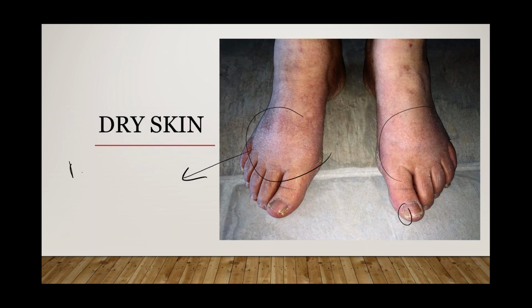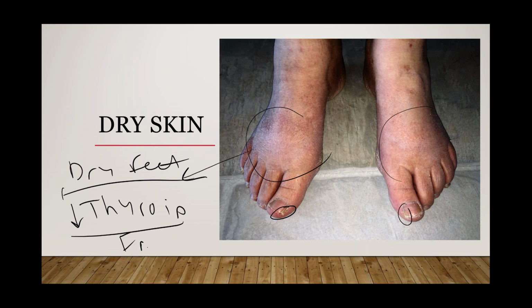It gets worse in the winter when I have to turn on the heat. Yeah, you betcha. And you see that fungal toe right there? Yeah. You know, this can be a sign. It could be many things, but one of the top things could be an underfunctioning thyroid. And that underfunctioning thyroid very well could be causing your fatigue. It could be causing the chronic headaches. It could be causing all these things.